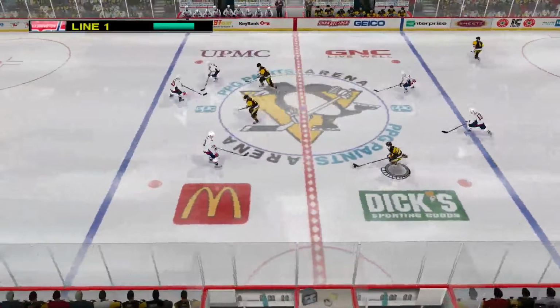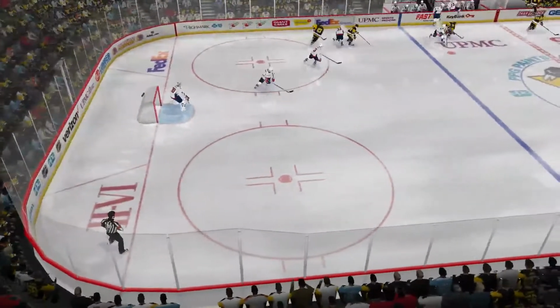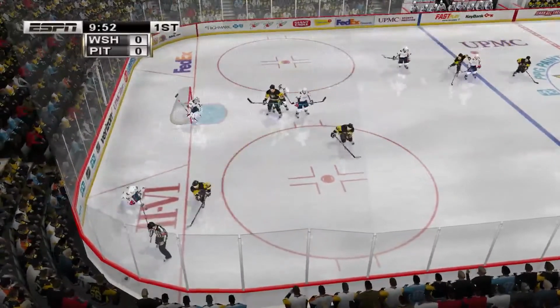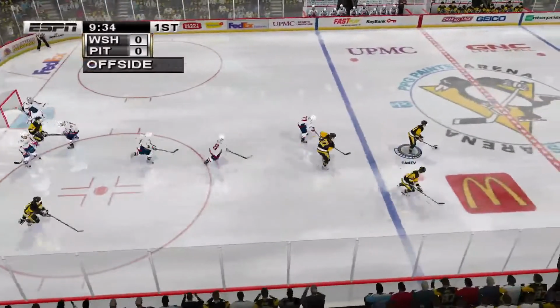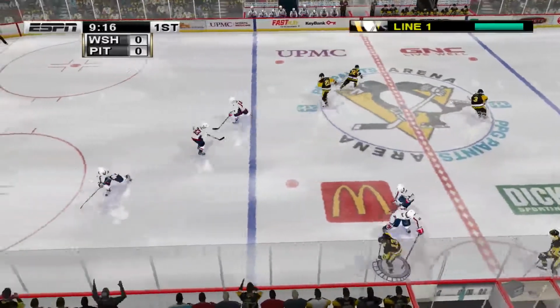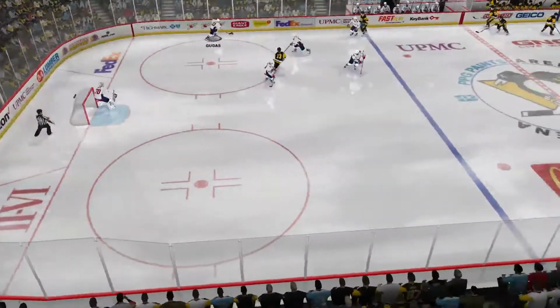Out of their defensive end. Up through center. Hornqvist finds the loose puck. Pettersson, one time, blocked. Tanev. Alshi shoves him. That'll wrap him up. Tanev gets muscled off the puck. He dumps it. Washington takes possession.